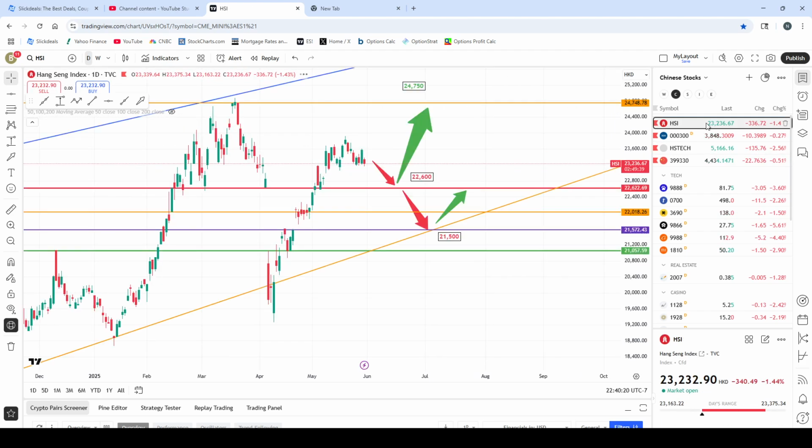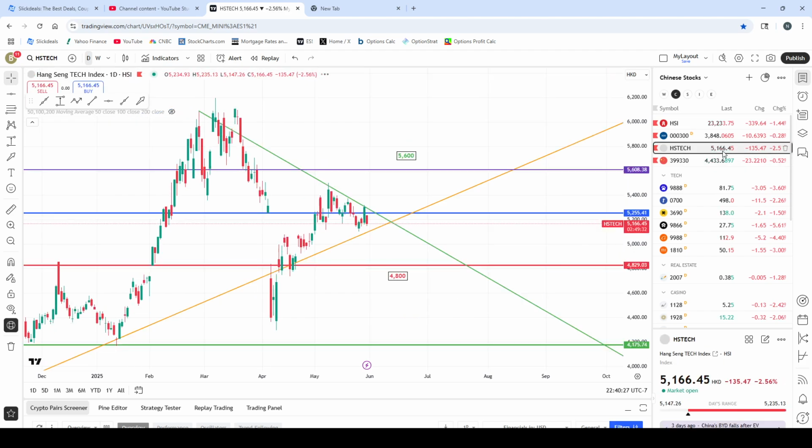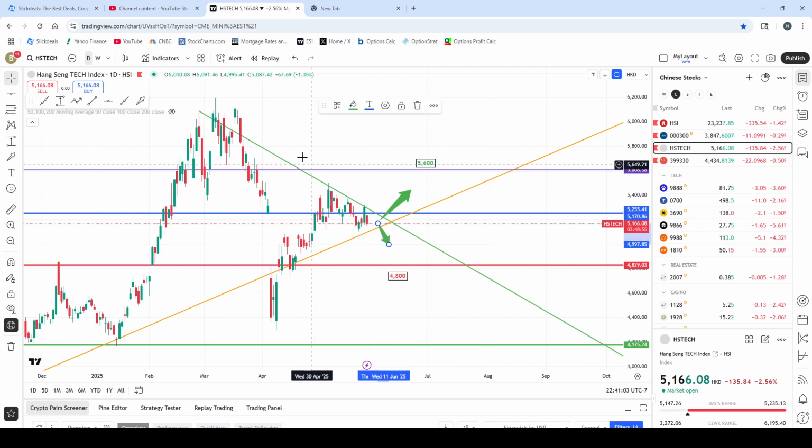So if Hang Seng Tech has more chance to pull back a little bit more, I'm thinking it's going to have more chance of going down right here to 49.80. Let's say 5,000. Oh, so it's 5,000 again. Okay, and then when it breaks out, it'll break out here first to 54.50. And this is the 5,000.